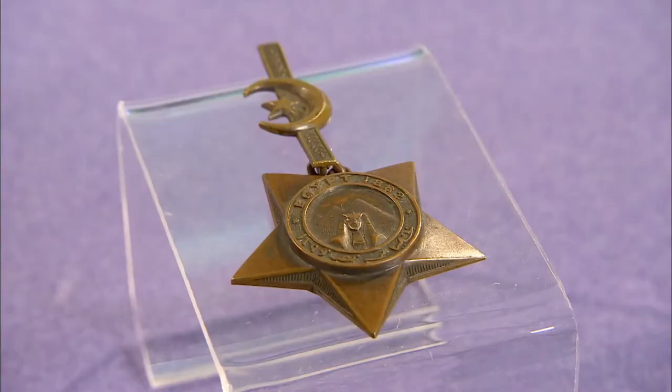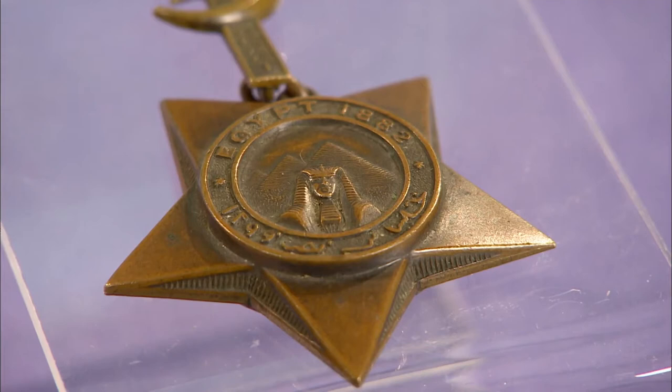On Simon's table is a military honour. You brought in this medal today. Now, what can you tell me about this? Well, all I know is it belongs to my daughter. It was her husband's, and he passed away. And she's found it, and so she wanted to know what it was worth, its value, and what it was. The originality of it, really, with the date on it.